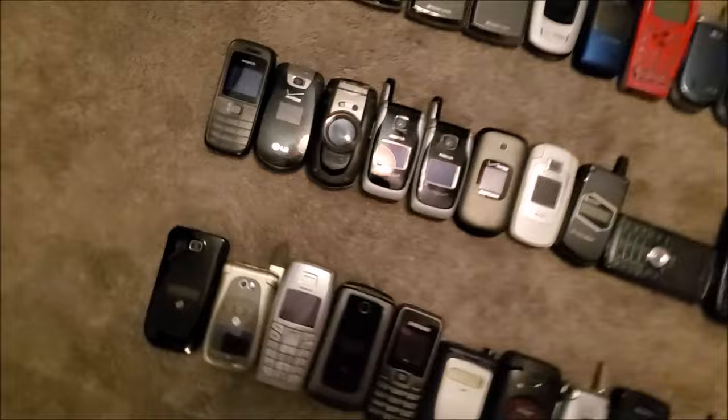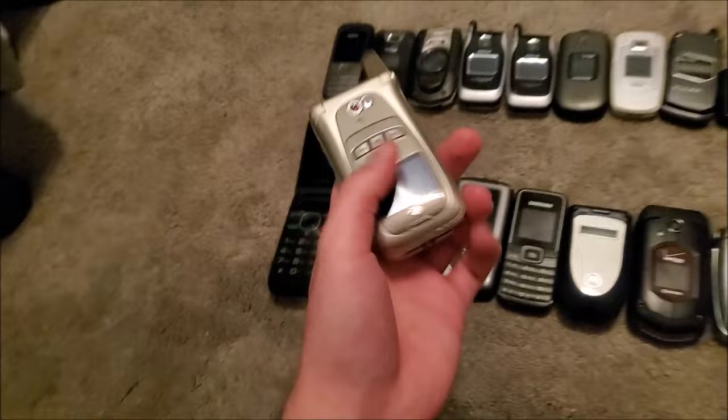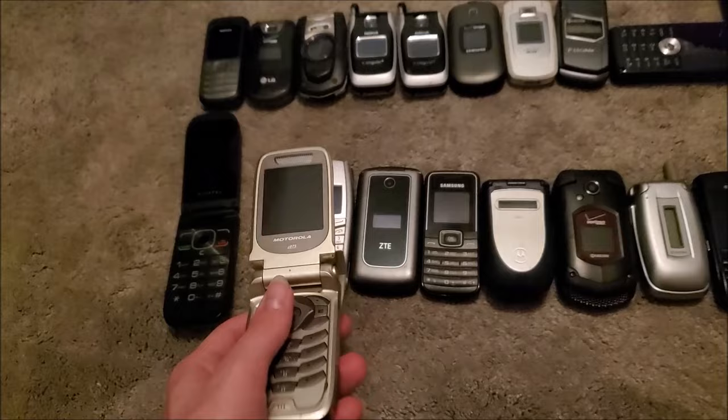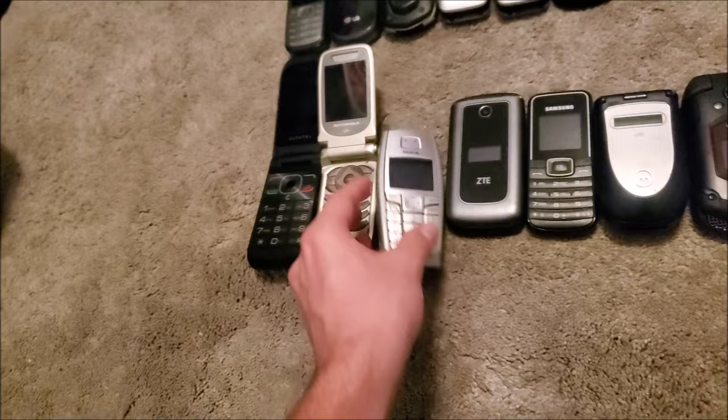First here, this is my Alcatel Big Easy Flip on TracFone. Got this one in 2017, I believe. Here's my Motorola i875 on Boost Mobile. Got this one in 2016. Here's my Nokia 6019i on US Cellular. Got this one in 2019.